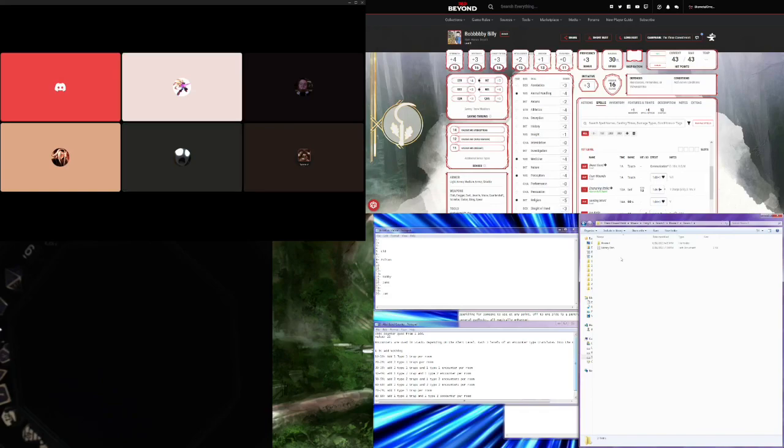Alright. You have to be kidding me. Oh, it's a 9. That's not that bad. Give me a dex save. Eat that. I got a 6 plus 6, 12. The floor dematerializes underneath Jam.